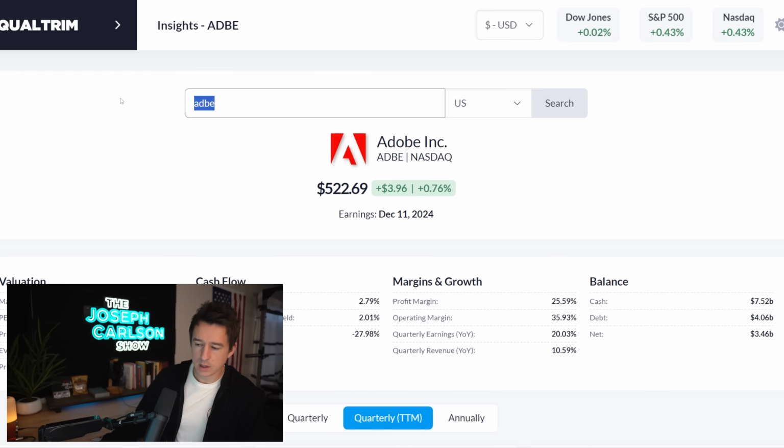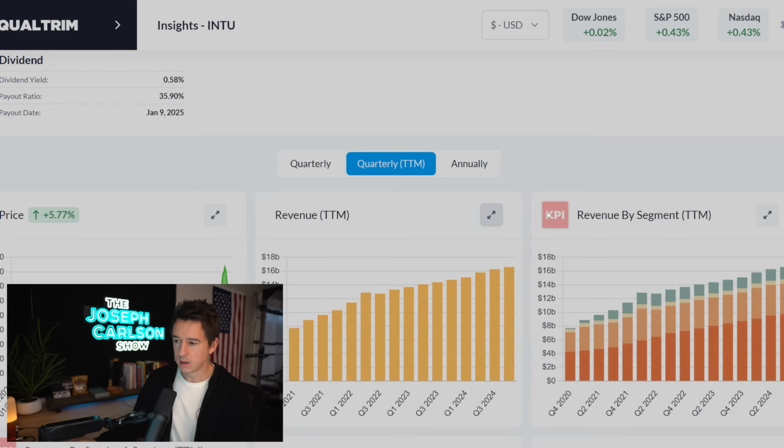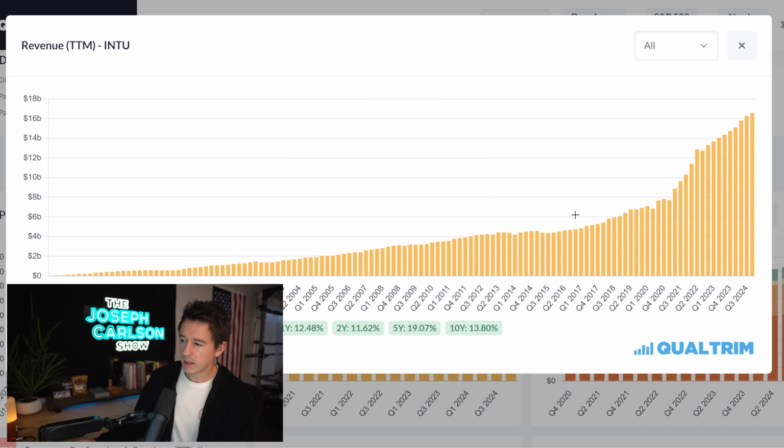If we look at Intuit, you'll notice a similarity in their growth trajectory. We look at the revenue, and again, they had this time period from around 2009 to 2015, not a lot of growth right here. In fact, it continued on a little bit, but in 2017 and 18, all of a sudden the growth starts to speed up like crazy.